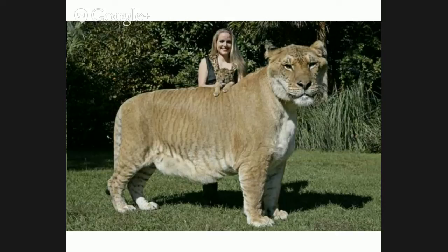Question? Wait, so it's the female will be from the tiger, right? So the name liger: the male is the lion and the female is the tiger. So is it both the opposite around? It doesn't. So there is a hybrid called a tigon, which is a male tiger and female lion. Alright. And they are actually rather small.